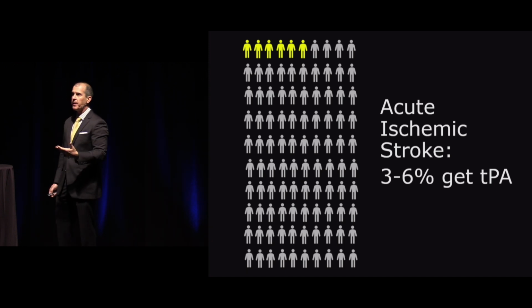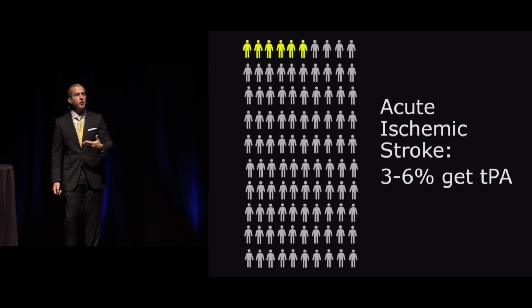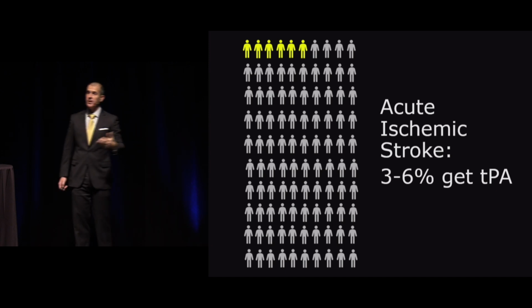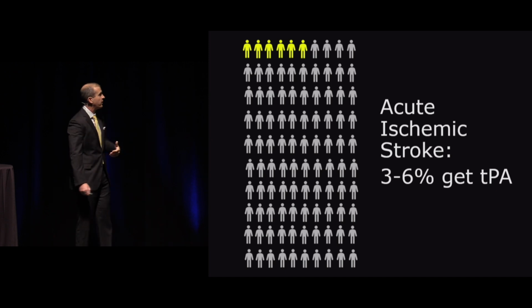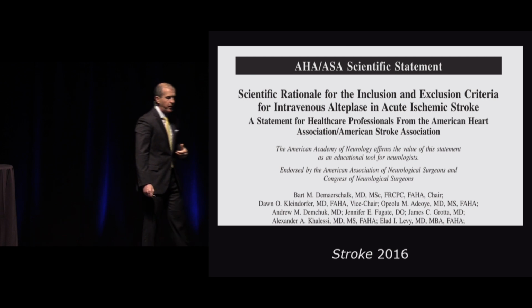There are probably other things that explain this too. Some physician reluctance, I think, is part of this picture. I will tell you that this number is creeping up over time for a couple of reasons. One is I think there is less physician reluctance, and the other, as I mentioned, the exclusion criteria are loosening up for these patients a little bit.